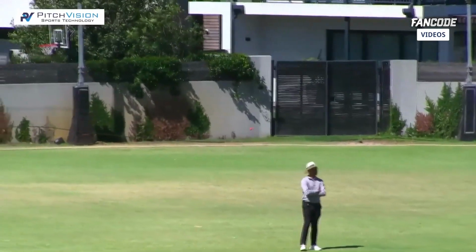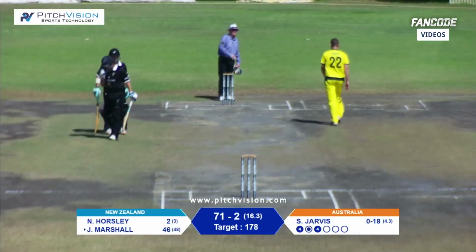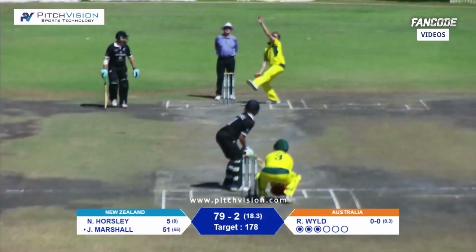Pulled out to the boundary for 4. Not hit with power, but there was control in that shot. Short again, hit on the other side now. 4 runs through backward point. And that's 50. And that's 50 for James Marshall. 3 consecutive boundaries, racing him up to 50.